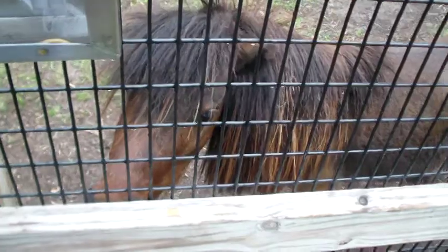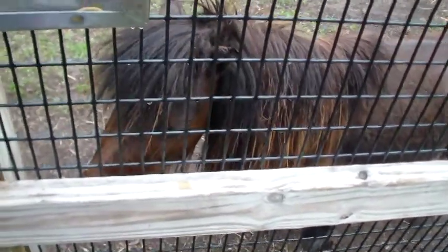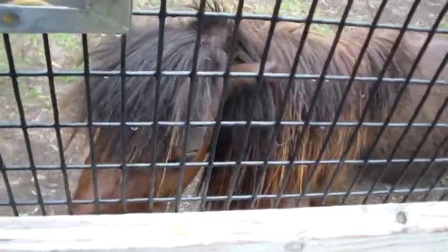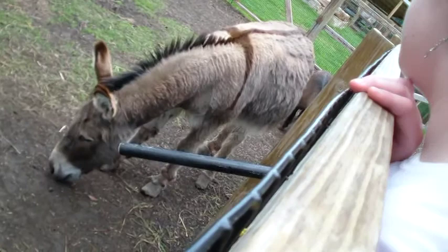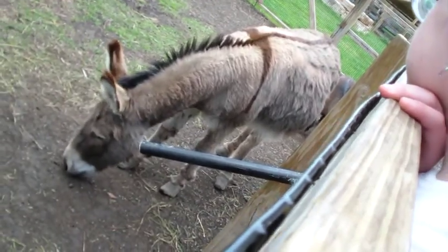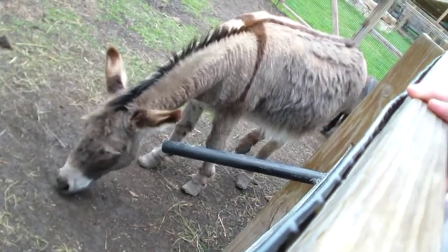Okay, miniature horses. So it is expecting its... You're about 2.5 feet tall, aren't you? You're so cute. You're a donkey. Can you be a burro instead? We'll see some burros in South Dakota. Burros are cooler. Why? They're almost the same.